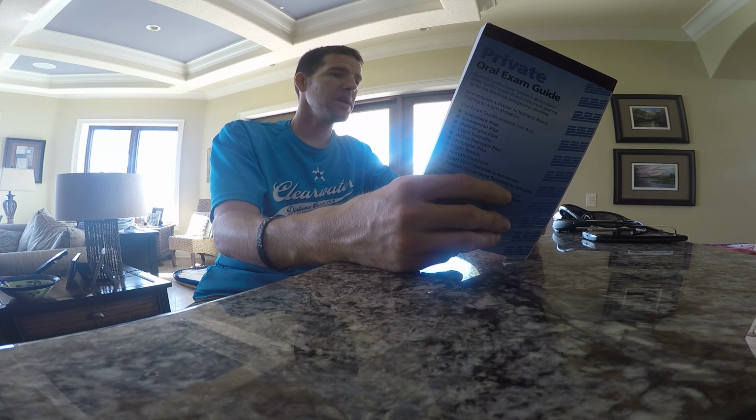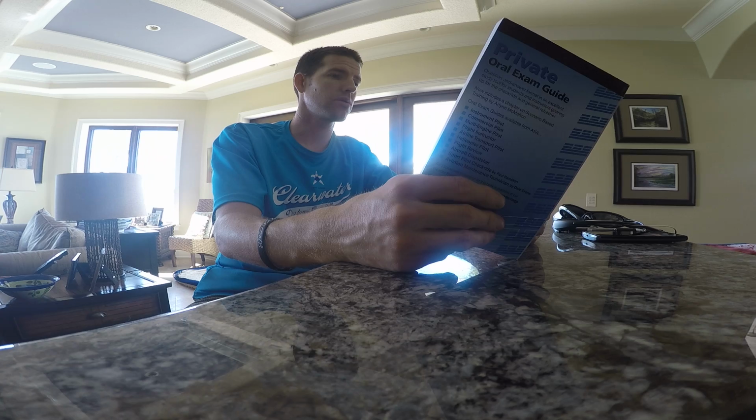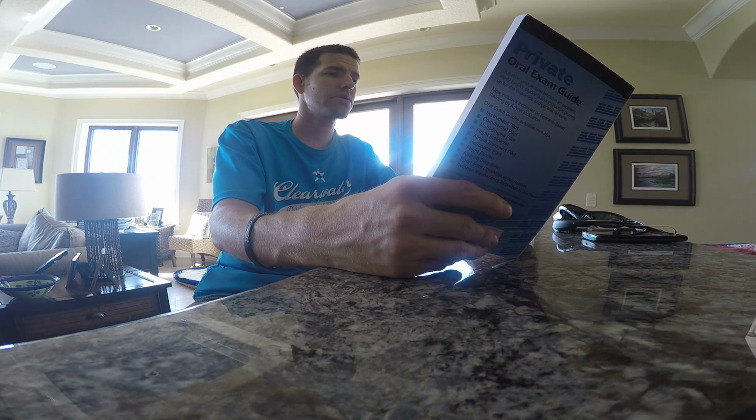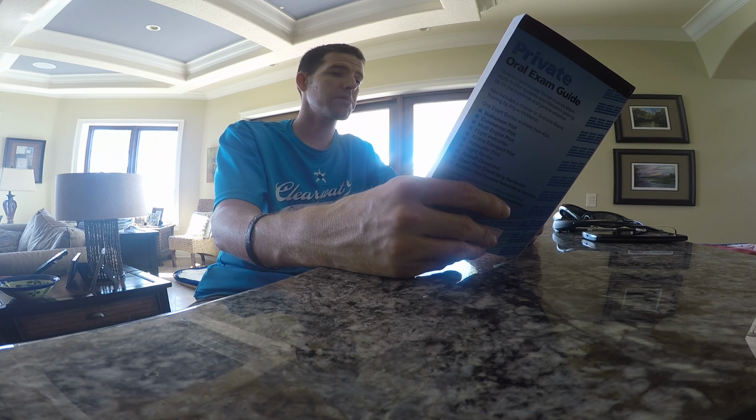Number 14. Be capable of locating the required maintenance and equipment inspections for your aircraft in the aircraft and engine logbooks. What should these include? A, your annual inspection and applicable airworthiness directives complied with every 12 calendar months. V, VOR check if used for IFR every 30 days. Alright. Your 100-hour inspection if used for flight instruction.